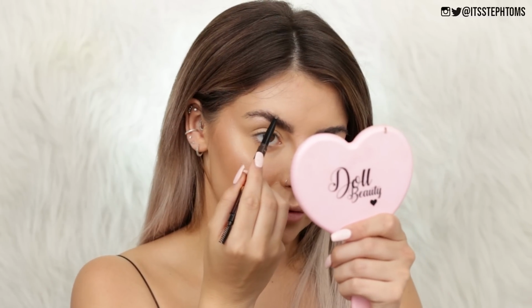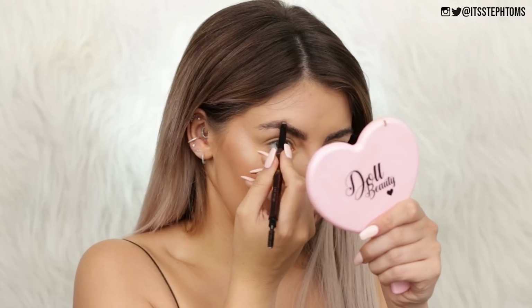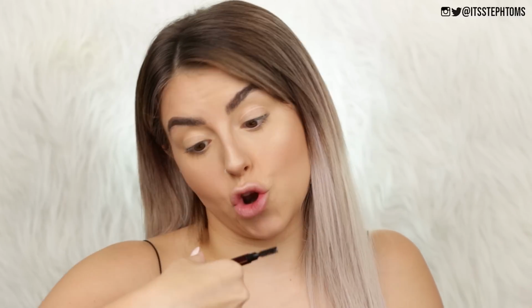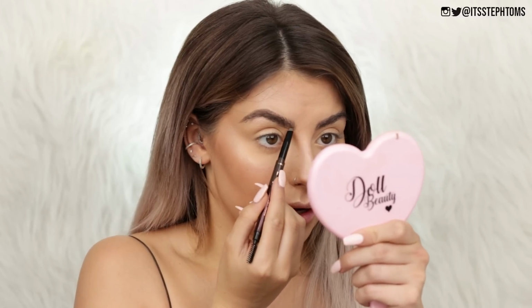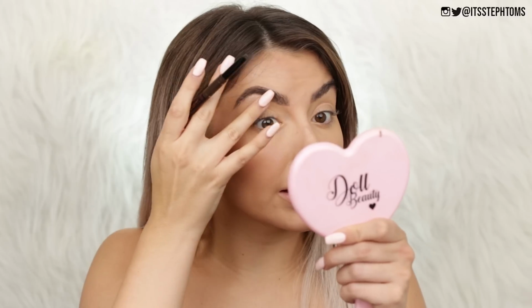Then I've got this little angle eyebrow pencil here, so I'm just gonna fill in a few little gaps. It's actually a lot more sheer than I thought it was gonna be. The color that I got, by the way, I don't think I said because I actually have no idea what color this is. Sorry lads, no idea what color that is. I'm just going to tidy up my brows a little bit with that. I mean, again, this seems like it's working absolutely fine. I've got no issues with it.